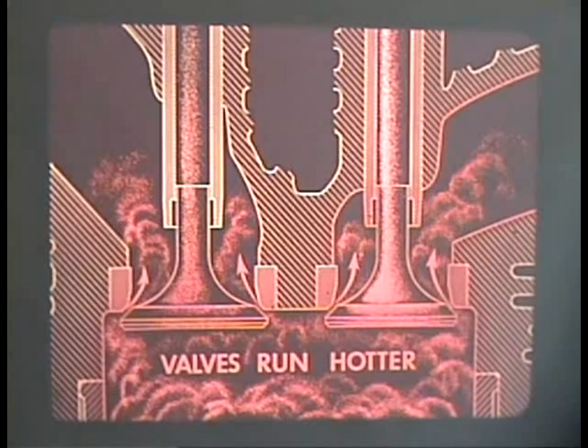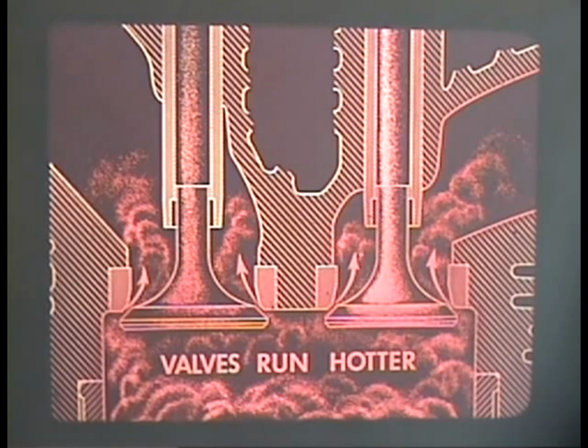Both valves will run hotter because they are subjected to hot exhaust pressure for a longer period and are not on their seats for a long enough time to dissipate their heat. And valve timing will obviously be off because the valves are open for a longer period of time.